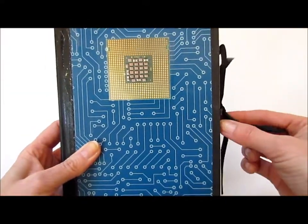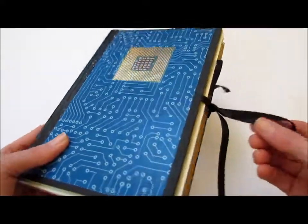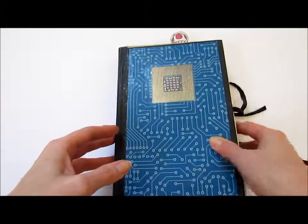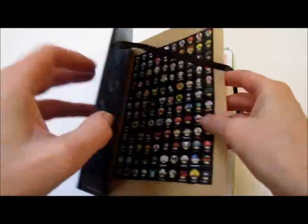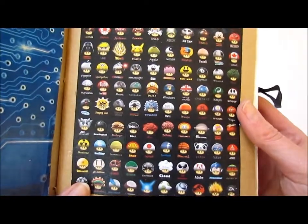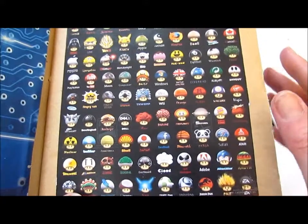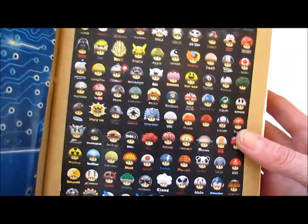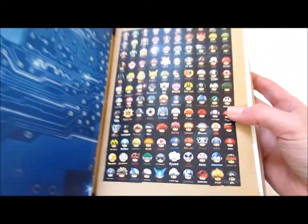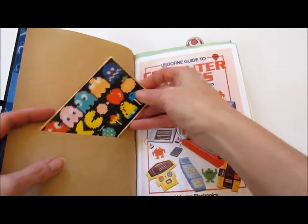So I wanted to stick with still the vintagey vibe that junk journals usually are. So this is all about vintage video games and computers. So here we go. When you go inside, you've got more of that motherboard image. And one of my nephew's favorite video games is Mario. Any version, any Mario game at all, and there's lots of them. So here are all the different versions of the mushrooms that you can find in the Mario games. And that's the first signature cover.